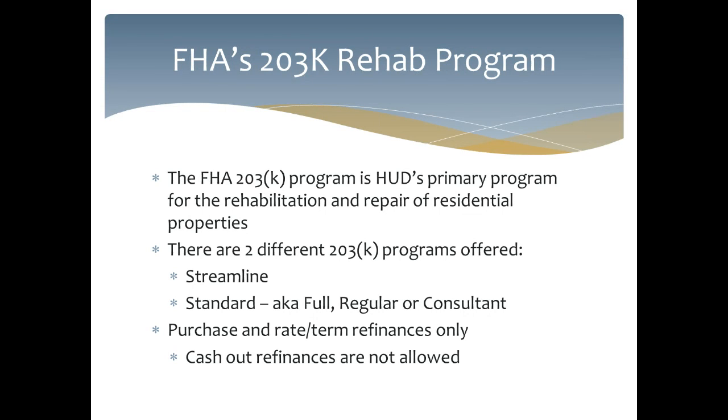Regarding FHAs, you've probably gotten a lot of inquiries regarding this different program. The 203K offers two different types, Streamline and Standard. One thing I want to make sure everyone's clear on is that the Streamline doesn't have to do with a streamline of documents. It has to do with the streamline of the process. So you're still going to have to get together your regular documents: income, credit, asset documentation.